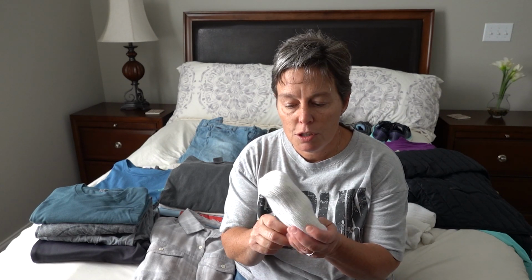Another piece is socks. We take about 8 pairs of socks. Some of them are just the regular socks. We do take some wool socks, so that way it'll keep your feet warm.